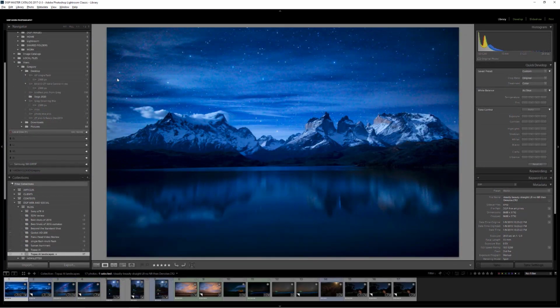Let's get on to the first kind of simple question, and let's take a look at this photo from Patagonia. And this was taken right outside the lodge where I stayed with my workshop group either last year or maybe the year before, I can't remember. Beautiful view over the Cuernos del Paine, the horns of the Paine. Paine is an indigenous word that means blue, by the way.